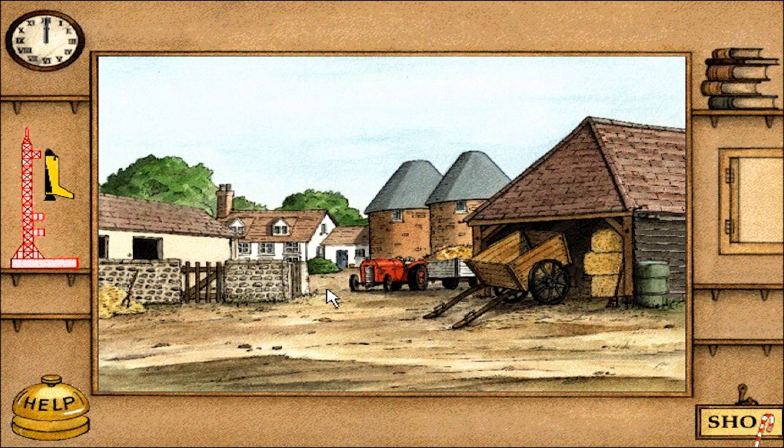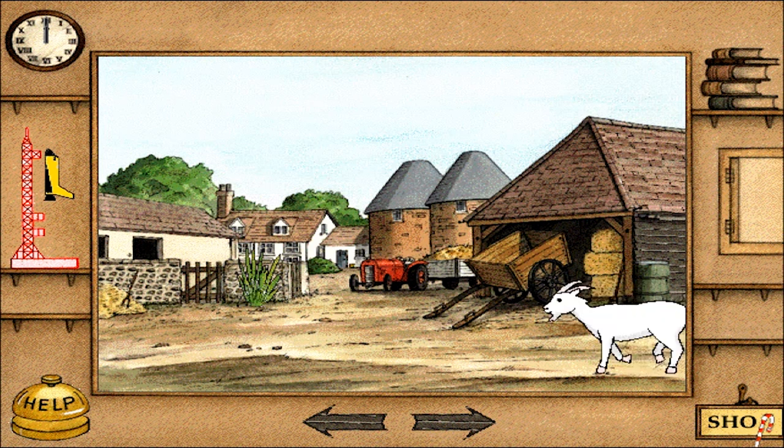Let's go! You have to feed each of the animals in the farm. To do this, find a foodstuff which will be hidden somewhere in the farmyard. You can move around the farmyard by clicking on the arrows at the bottom of the screen. Then click on the food and drag it round the farmyard and drop it on the animal you think it feeds. If you're correct, then the animal will make a noise. If you're not, then I'll give you a clue. It'll eat anything.